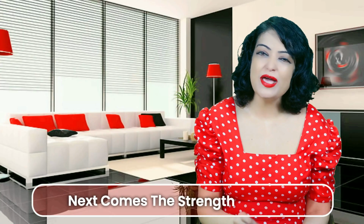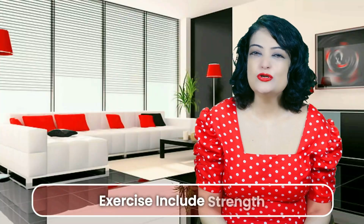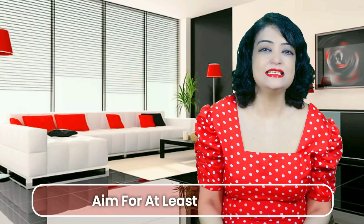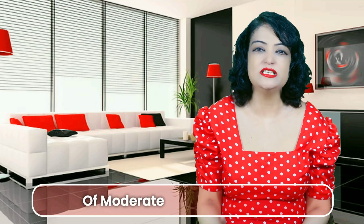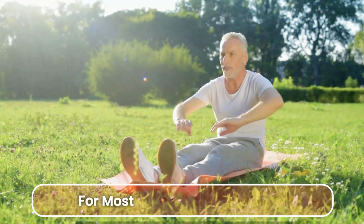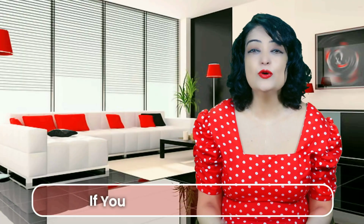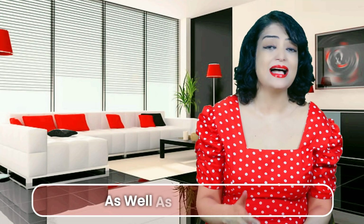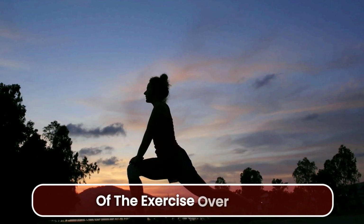Next comes the strength training exercise. Include strength training exercises at least 2 days per week. This can help maintain our overall health and lower our blood pressure effectively. Aim for at least 30 minutes of moderate intensity exercise for most of the days in a week. If you are new to exercising, start with shorter sessions and gradually increase the intensity of the exercise as well as the duration of the exercise over time.